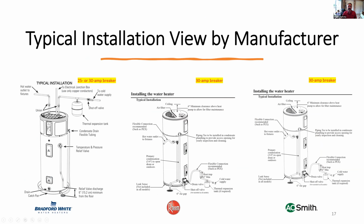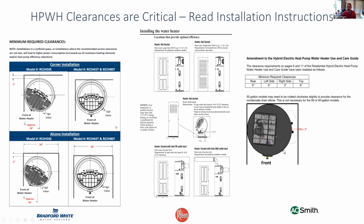Typical installations can look like this. These are some shots that I took right out of the Bradford White installation instructions, which is set up just like a standard electric water heater would be, other than the condensate drain. And then you see Rheem and A.O. Smith, the shots right out of their books as well. The side connections do add some nuances that you want to make sure you pay attention to, and also paying attention to their spacing requirements and the need for an anti-siphon valve on a side connection water heater.